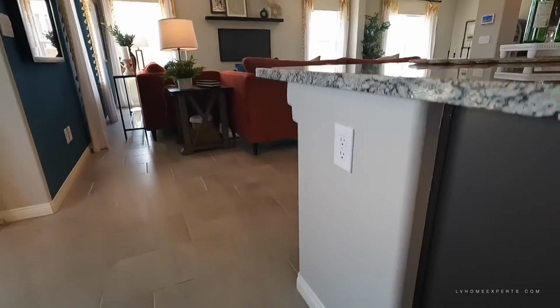And on this builder, as you can see, they do not lay the tile underneath the baseboards. The baseboard guys are coming in first, tile guys are coming in after, and all they're doing is grouting over those lines.